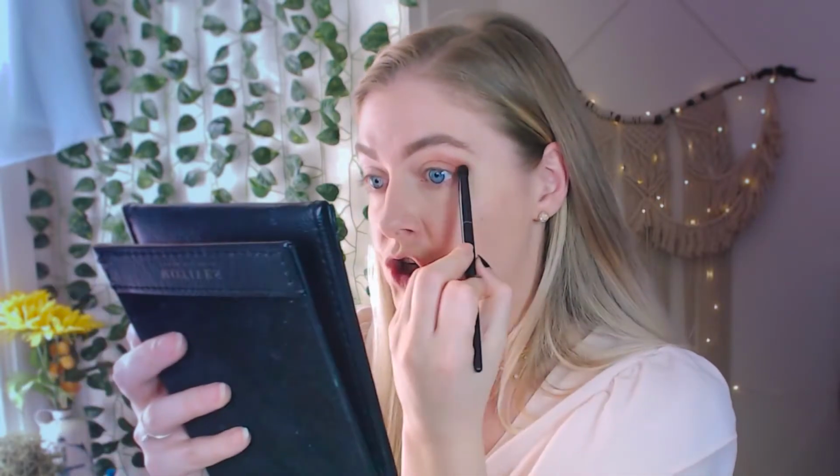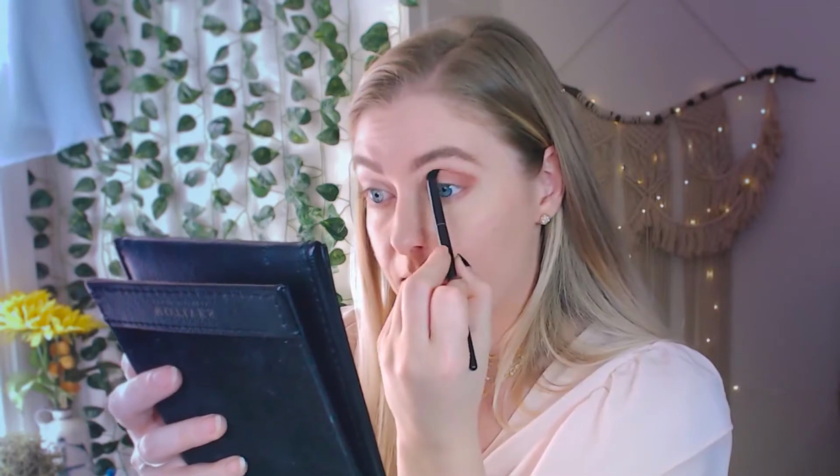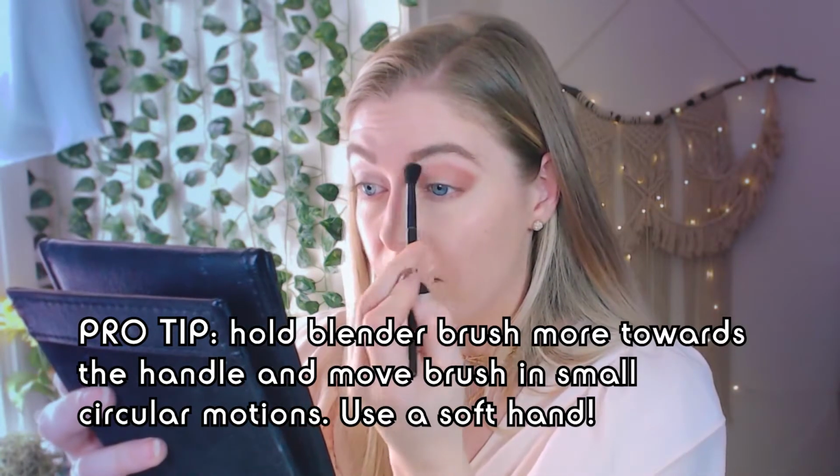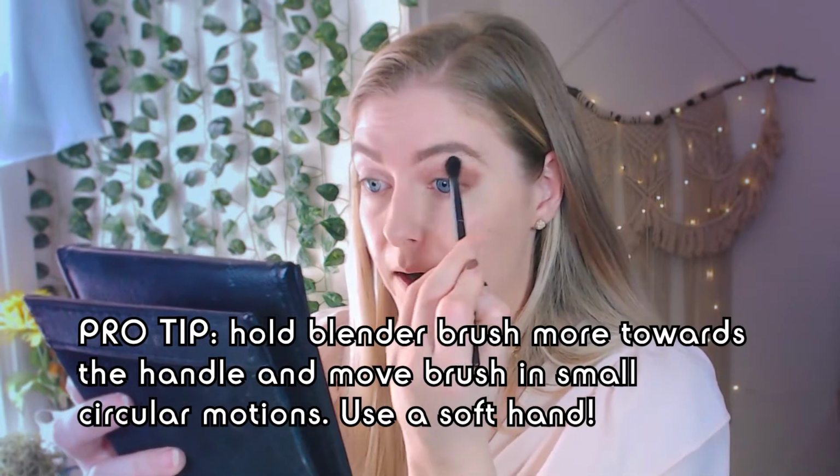And then as I start to run out of product on the brush, and there's less product, I might start to draw that in, okay? Drawing it in all the way across the socket. Then I follow up with my blender brush, and I just want to focus on the edges, right? So transitioning that onto the brow bone.